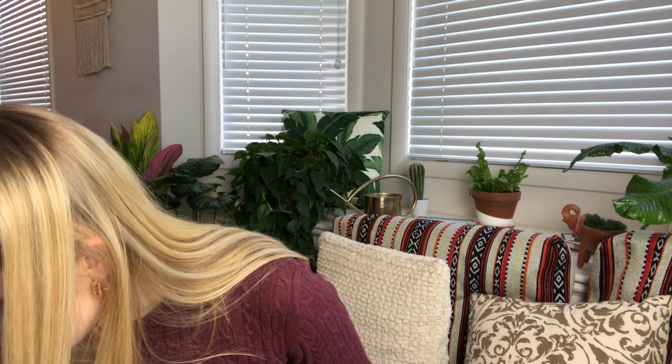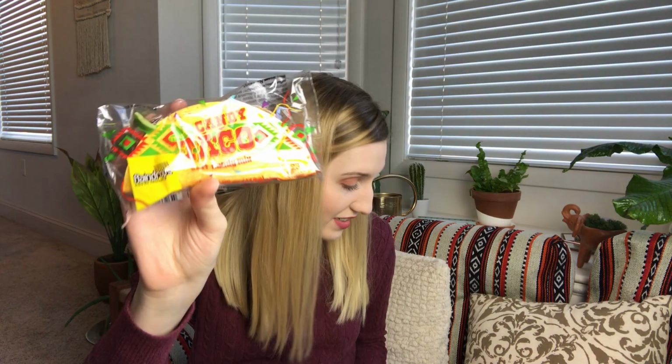All right, and the next thing that I am pulling out, oh my god, okay, I thought that this was a real taco shell, and I was like, I do not know how that did not shatter and break in transit, because you can't even take a bite without the whole thing crumbling to pieces. It is a candy taco soft candy mix. Oh my gosh, that is so fun. And this retails for $4.99.